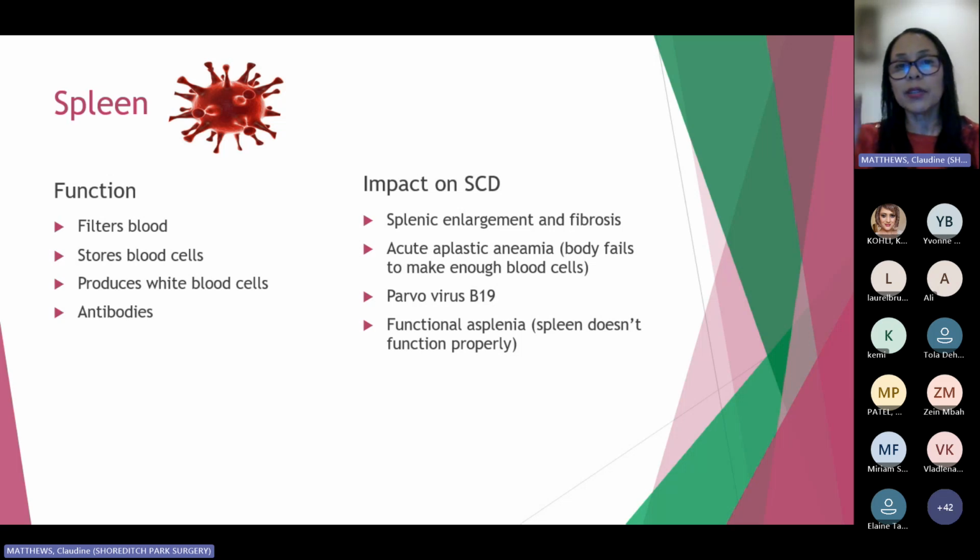So the impact on sickle cell can result in splenic enlargement, so enlargement of the spleen, and also fibrosis of the spleen. It can result in what's called acute aplastic anemia, where the body fails to make enough blood cells, and parvovirus B19, and also functional asplenias, where the spleen doesn't function properly.